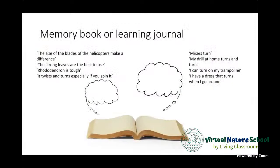In our memory books and in our learning journals, we've been doing lots of talking and thinking. Here are some of the things that we said. We said that the size of the blades of a helicopter make a difference, and we did lots of research about the fact that helicopters can move backwards. We chose the right leaves. We talked about our launch.